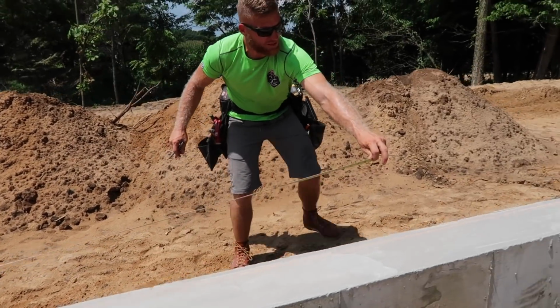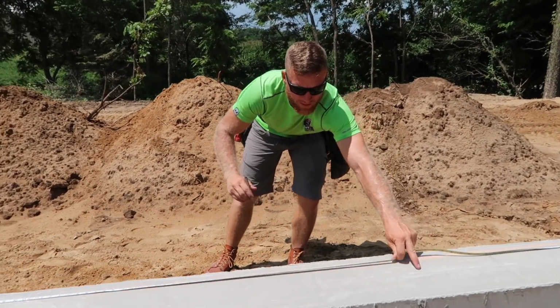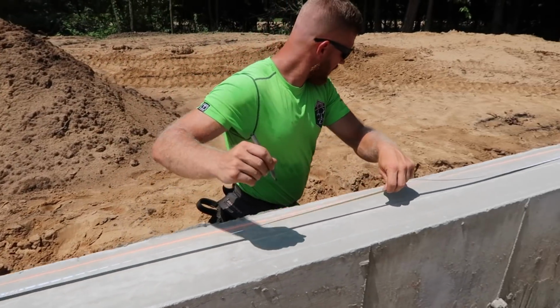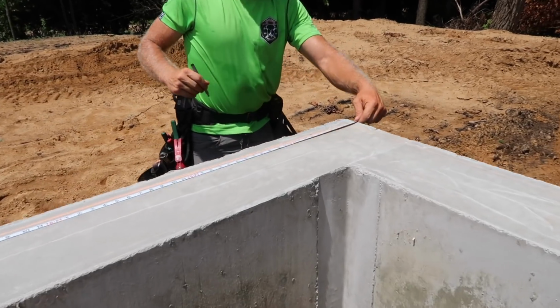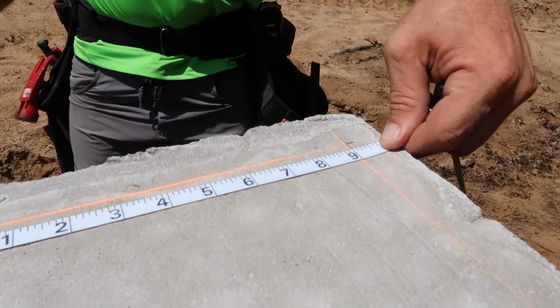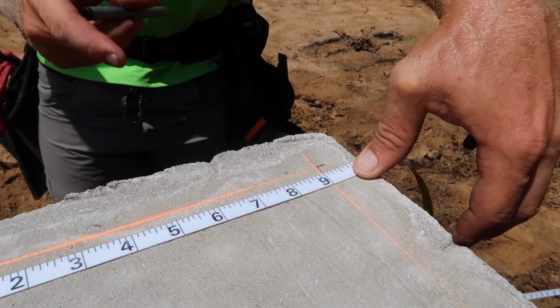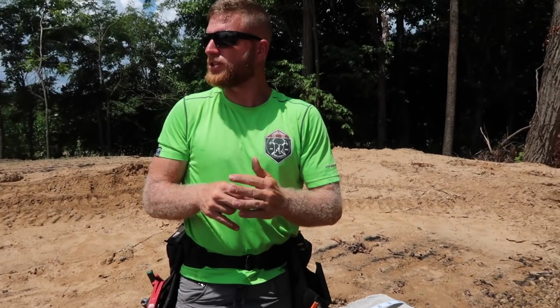56, 10.5, 64, 10.5, 72, 10.5. Which puts our wall at 80 foot, 9 inches. 1.5 inches on both sides would make it 81, burning a foot, 80 foot exactly, that's our wall dimension.